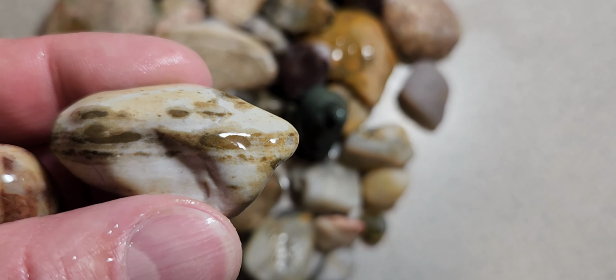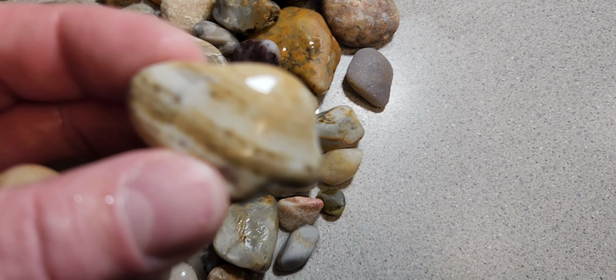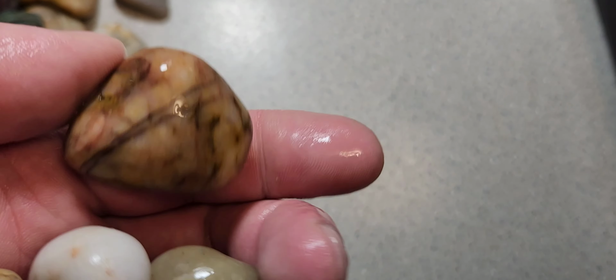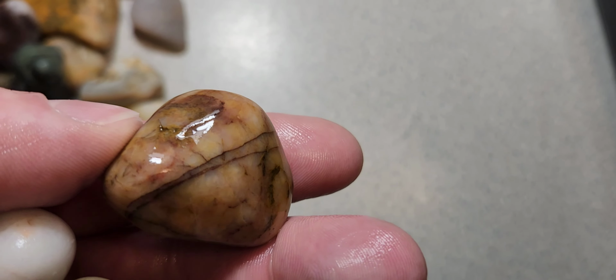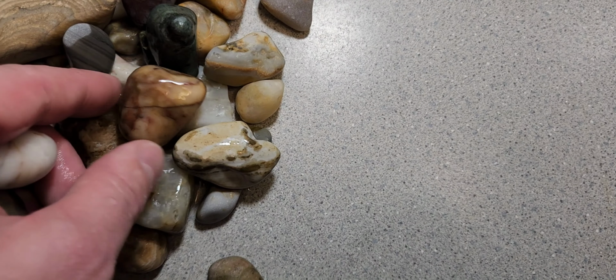Thought maybe this was a fossil, but this is looking more like just some sandstone also, with just some layers in it. I don't know. Don't really think it's a fossil though. There's pretty colors in that one. Some white and pink and pinkish yellow. It's got some hematite running through it. It's a pretty one.